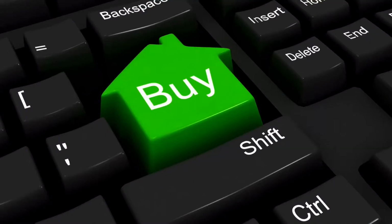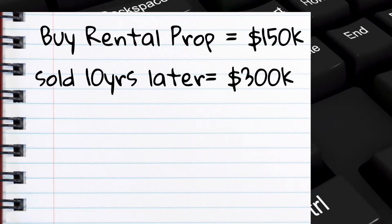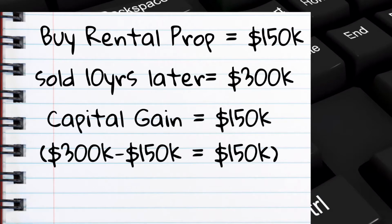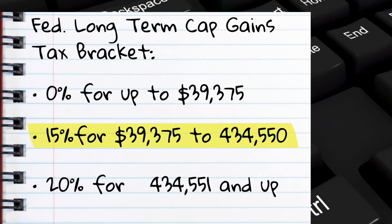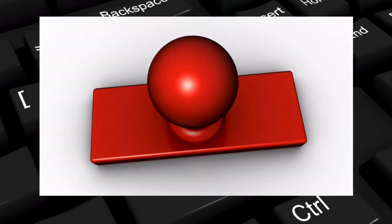You may be thinking, just how does this exemption work for me? Well, here's an example. Let's say you have a rental property that you purchased for $150,000 10 years ago. Today, it's worth $300,000. That's a capital gain of $150,000. Ignoring depreciation recapture, this would mean you would potentially pay a federal cap gain of 15% or $22,500. However, as a primary residence, this capital gain is under $250,000, so it would be exempt.